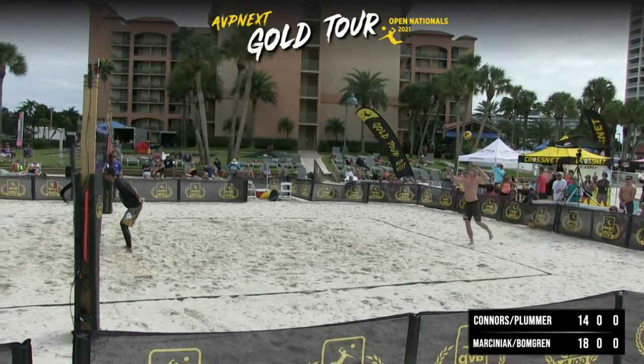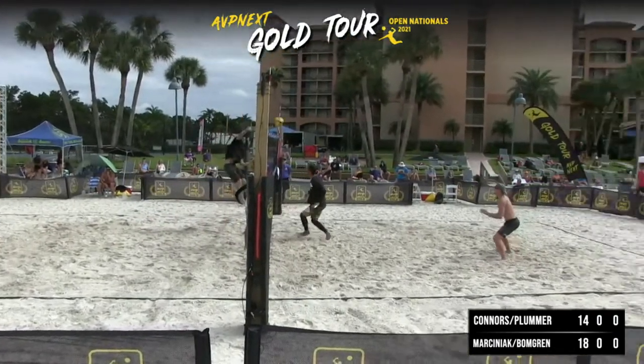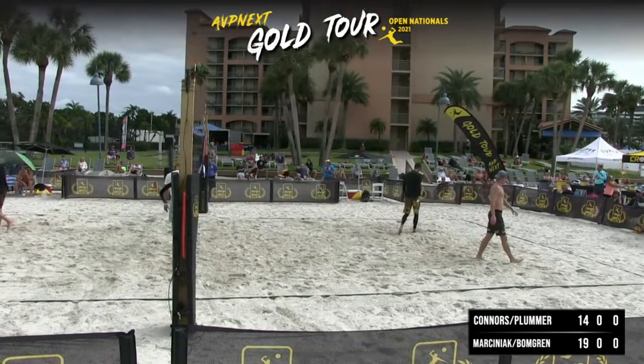That'll send Bomgren back to serve. Bomgren hitting a slew of those types of swings. He's been able to go soft over the top of the block, so able to utilize a good, full swing there. Right there. Connors gets killed.